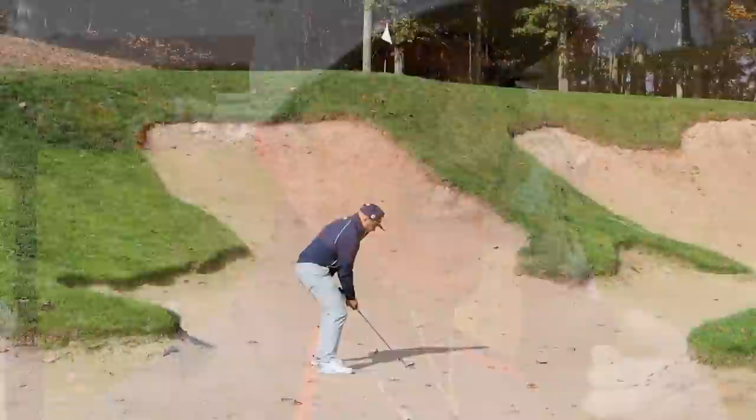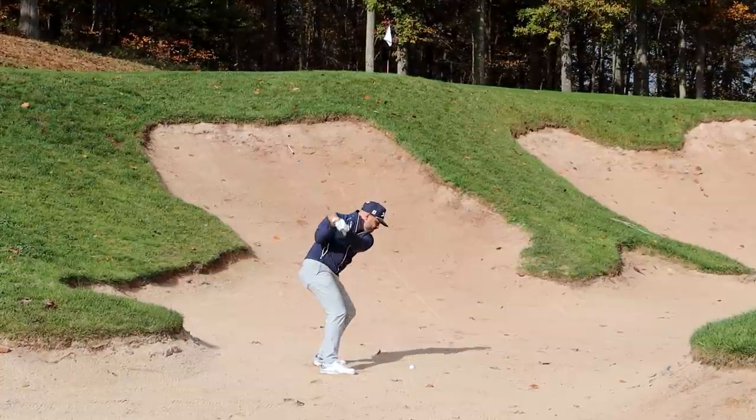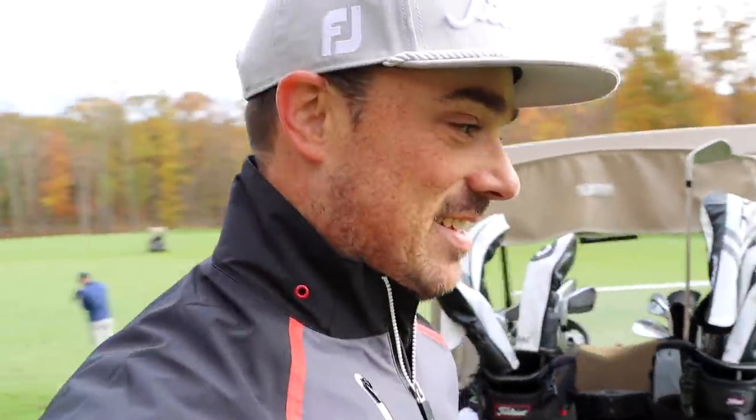I'll tell you what, the bunkers here are something that hadn't come to mind when thinking about the course, and now seeing them firsthand, they are deep. And Justin said we haven't seen anything yet. He said just wait for 7 and 17, so we'll see.